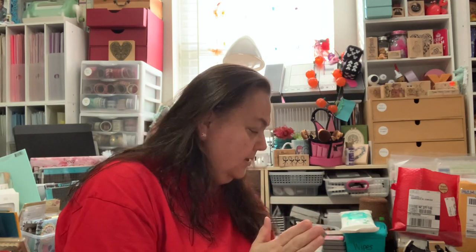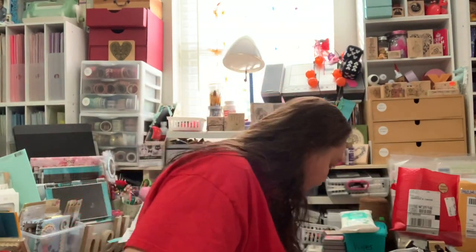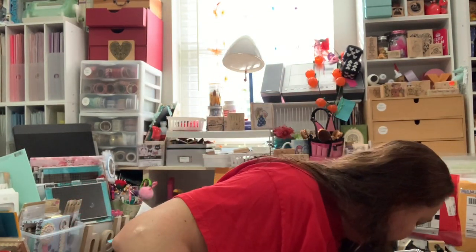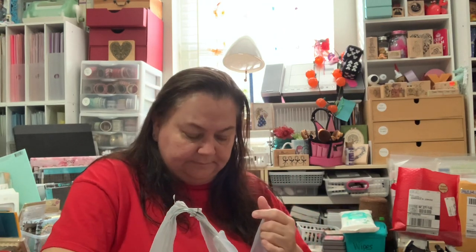Okay, so then I went, I'm not done with Dollar Tree. I bought a bunch of tins. So I got a couple of bags of tins. And I'll try to just show you, because I bought multiples to use as a gift. But I hit the mother lode of cute little tins.